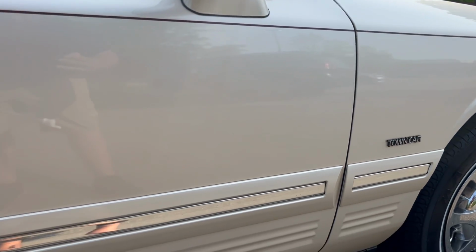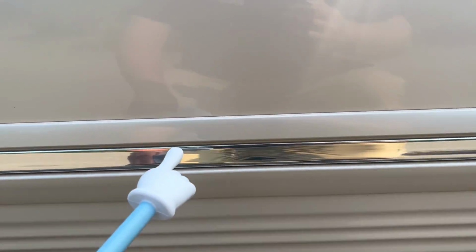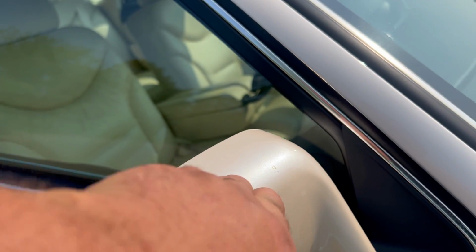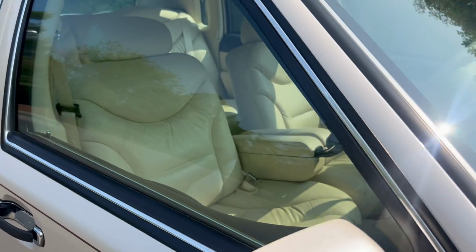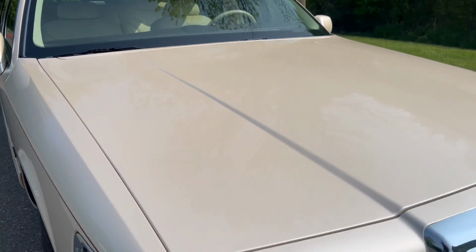Come down the door here. Even these side moldings, and a lot of Town Cars in the past I've had them, but they've had little freckles in them. This car's got absolutely nothing going on there. Looks like I picked up a bug along the way. But otherwise, the mirrors are in phenomenal shape.